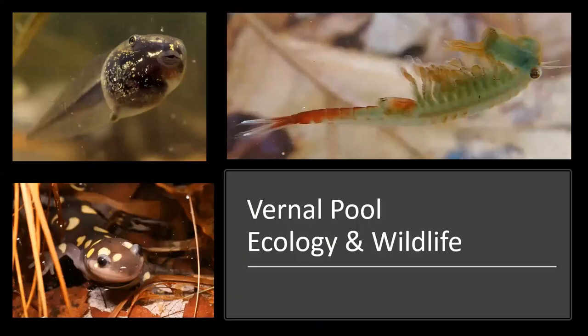So I'm going to lead in with an introduction to vernal pool ecology and wildlife. And I know many of you are familiar with these habitats and these critters, but I want to set the stage for why vernal pools are so special and what are the wildlife that we are trying to help when we restore them.